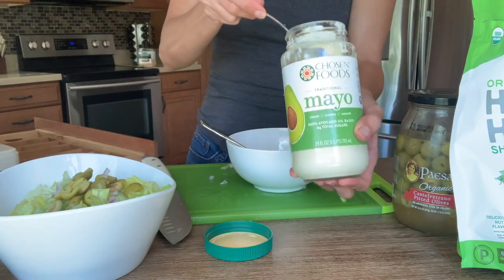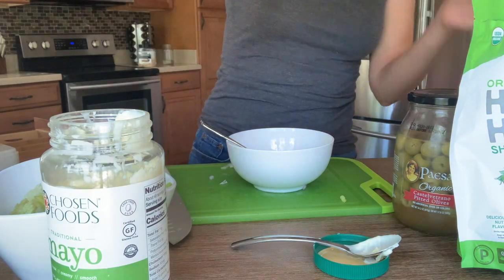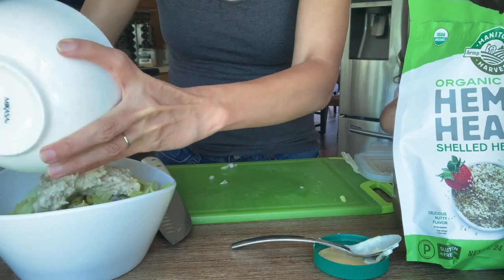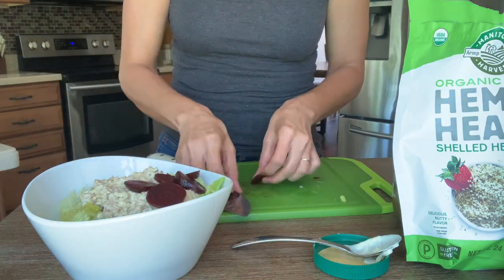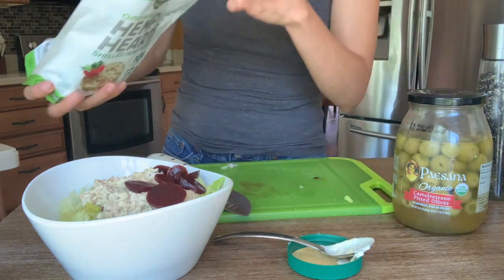Avocado oil mayo, also from Costco. A little bit of yellow mustard, and then pepper. I would have put dill in it, but I was out. Tossing that on top of the salad. Chopping up some beets, which you will see later in the haul. And then adding some hemp hearts for some protein and omegas.